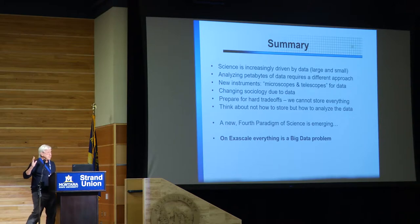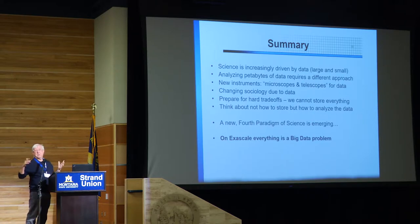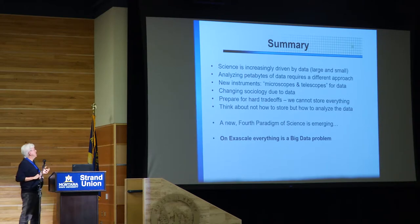Summarizing, science is increasingly driven by data. It used to be terabytes a few years ago, but now we are really hitting petabyte data sets. It requires a different approach. We can't do the brute force any longer easily. We need really new instruments. We shouldn't think about this as computational systems. We need a microscope and a telescope for data, where we can both dig into the details and see the big picture simultaneously.